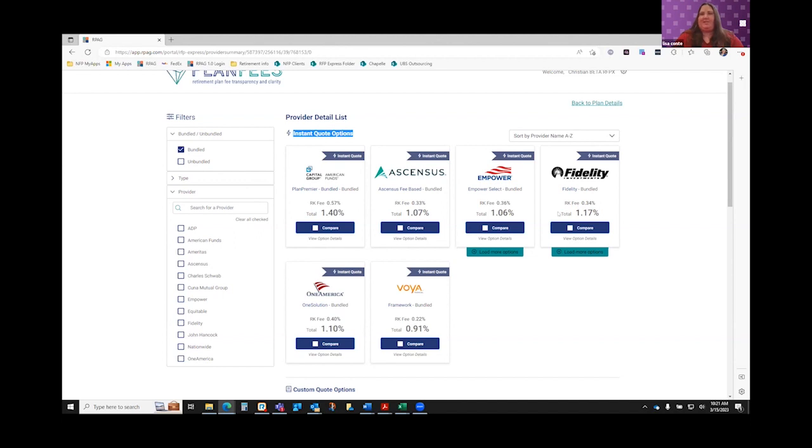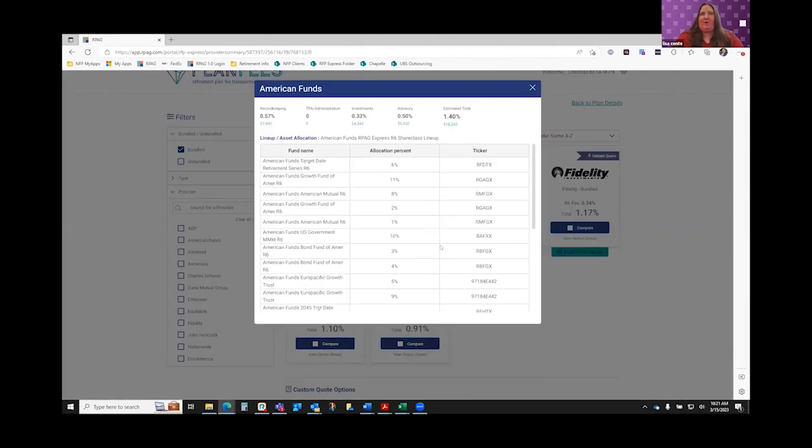You can make your selections based on the pricing you're seeing here. You can also dive into these pricing scenarios in a little bit more detail by clicking View Option Details. The View Option Details gives you the breakdown at the top of the different fee components that make up the total plan cost. So it's going to be the record keeping fee. In our scenario here, what's American Funds' required revenue for this plan? If there was a TPA, you could potentially type in your TPA fees if you were doing an unbundled scenario.